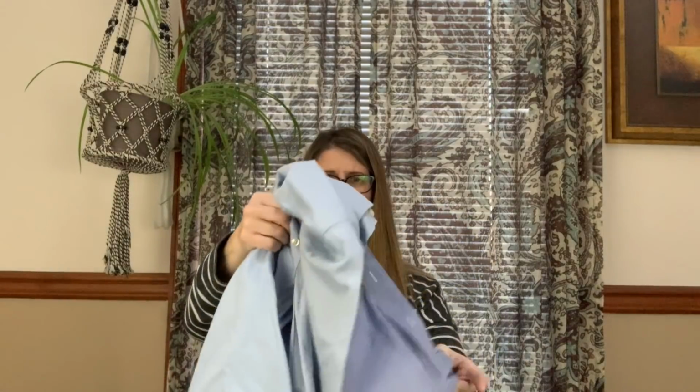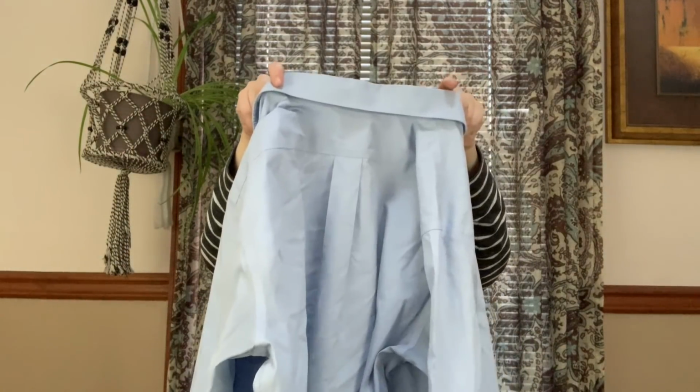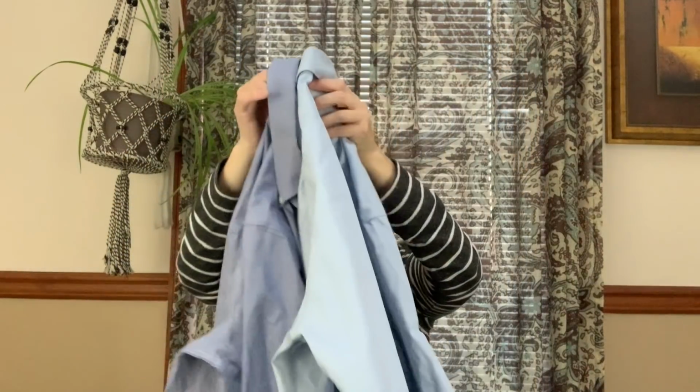Then I picked up 2 men's Brooks Brothers. These were not so wrinkled until I got a hold of them. Brooks Brothers 346. So I believe that is the Brooks Brothers outlet store. But I grabbed 2 of these and they're both the same size. Really good condition, just wrinkled from me shoving them in the bag. So I will lot those together and sell those as a lot.